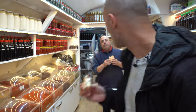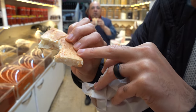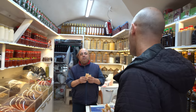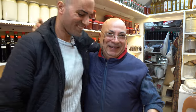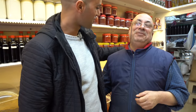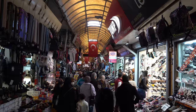Oh, so good. So good. Yeah, a bit of a nuttiness because of the toasted sesame on top. And the cheese is unsalted, it's like mozzarella. So nice. Hüseyin. Max. Evet. Çok teşekkürler. Çok teşekkürler.